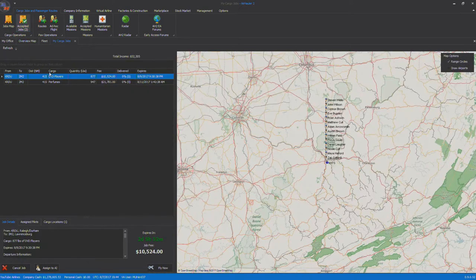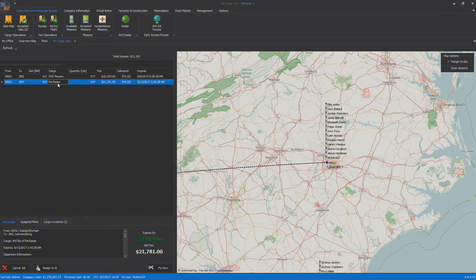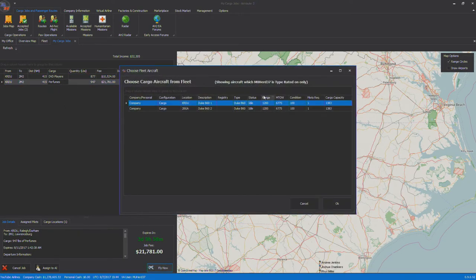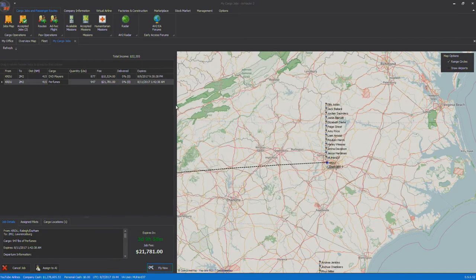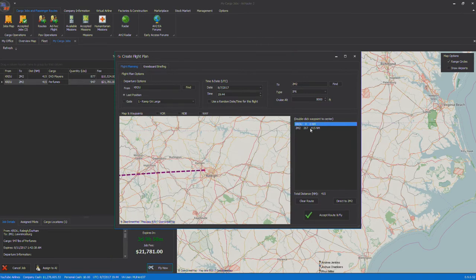So let's go over here to accepted jobs. I've already got this thing loaded up. I can't click both of them. All right, whatever. I'll just hit fly now because, like I said, we got both of them loaded up right there. I put it for 600 miles because I think we actually burn more fuel than this thing thinks. So I'm going to keep the plane a little more fuel than it says that we need, especially when we do patterns and stuff like that.